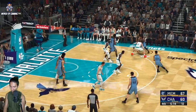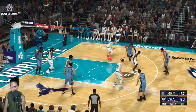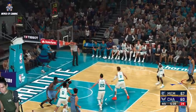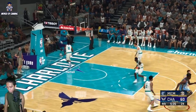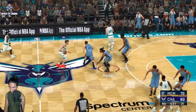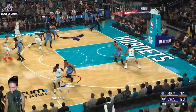Morant outside. Payne for 3. Good, and a nice assist from Morant. Morant's got 3 assists now in this one. Yeah, that's too good a look to give him from behind the arc.